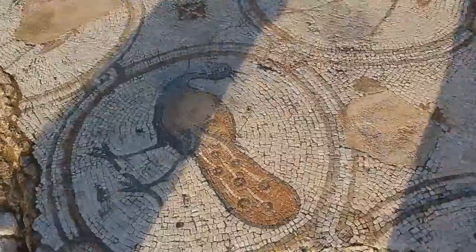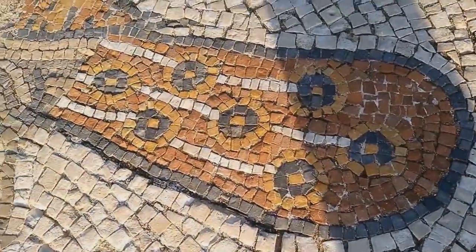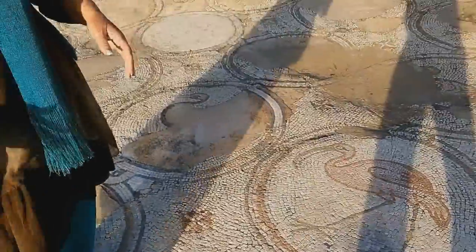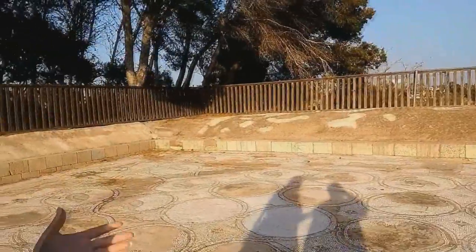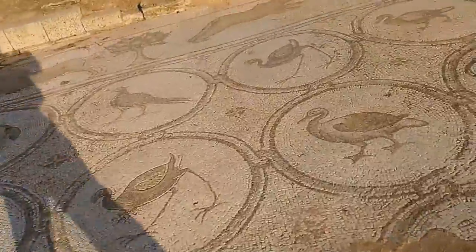One of the things I like about it the most is the individuality of each bird. Even though it's the same shape, they have slightly different colorings. You'll find one white peacock, and then peacocks with different colors on it, some intentionally lighter than others, or flamingos that are darker pink than the others. It's like a roadrunner.